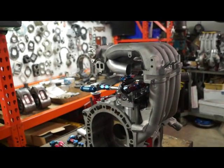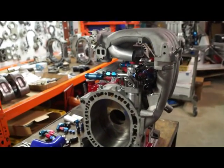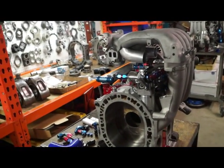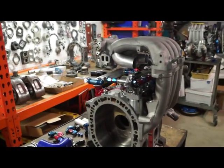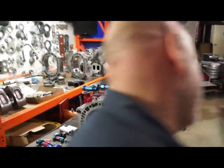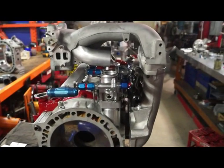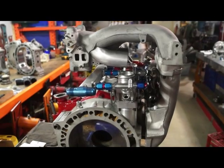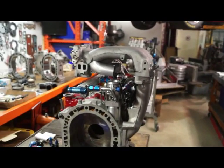So it seems like you never run out of power with a setup like this. No. You run out of car. You run out of handle. You run out of balls is what you run out of. Pretty early. Once you get this... And totally reliable. That's the beauty about it.